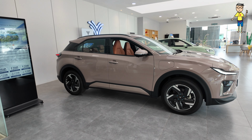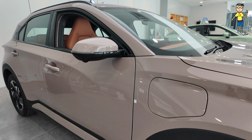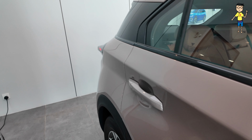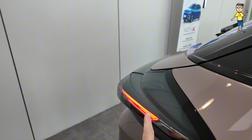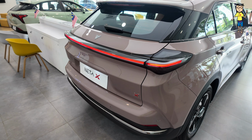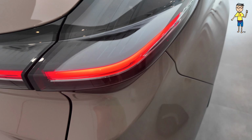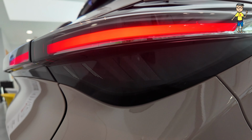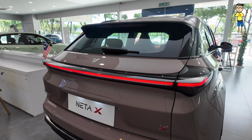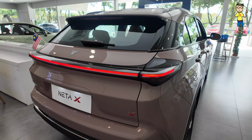What do you get? You get fairly nice indentations up front here, and then a very strong shoulder line all the way connecting to the lights at the back. Very striking lights also. Reminds me a bit of the MG, right? Look at this, this is 3D, yeah? Check it out. Reminds me really of the MG. And this also gives a bit of the Porsche Audi vibe with the light bar.